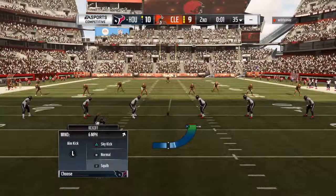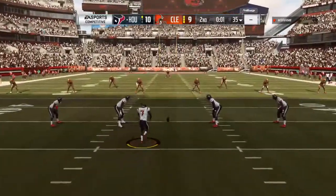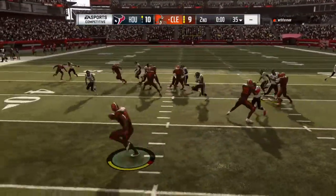So they get the field goal here at the end of the second quarter and take the lead into the lockers. And isn't that what every team wants to do? Right at the end of the half, put points on the board and go into the locker room feeling a lot better about themselves.